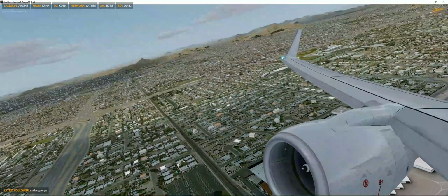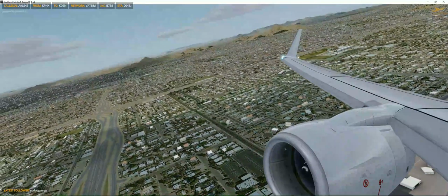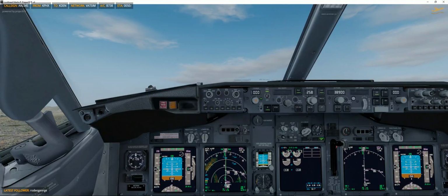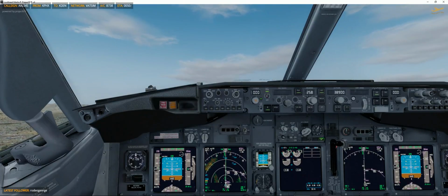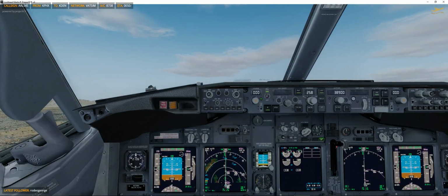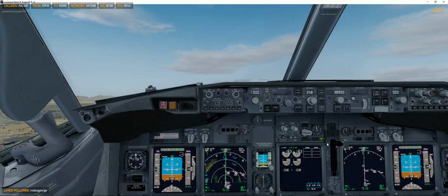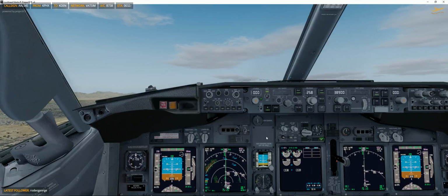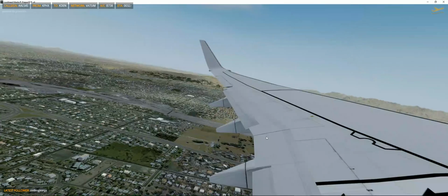So there's a little bit of stutters. This is the part in the stream where hopefully you guys will be able to tell me how it's looking. We're going to hold V2 plus 20 here. We can go to flaps 2 now. Autobrake off, gear lever to off. Pitching over for acceleration height now.